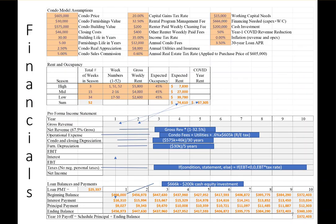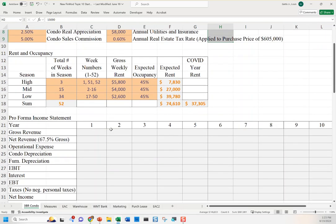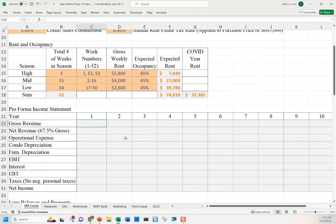So let's go to the spreadsheet. We're going to calculate the income statement and then the free cash flows for the condo investment. Going to the spreadsheet, again, you can see all the assumptions are up here in this orange type color. And we have down here the pro forma, or forecasted, income statement.